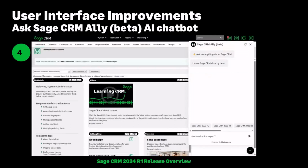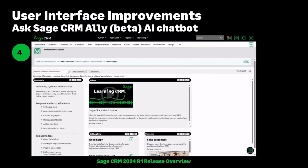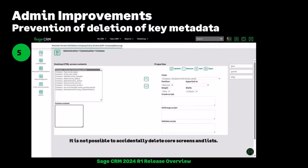Be warned, it is a chatbot. It's still in development, and so sometimes it will give inaccurate answers. So it's worth making sure that you double check the information if it is intended to be critical to ways of working.